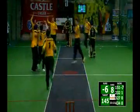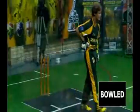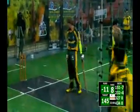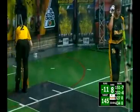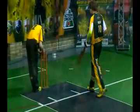Oh, unfortunate there. But again, Australian bowler, wicket to wicket, ball staying low. Batsman unable to deal with it. Trying to play the same shot as before. Kept a little bit low, played across the line. Hits the off stump.